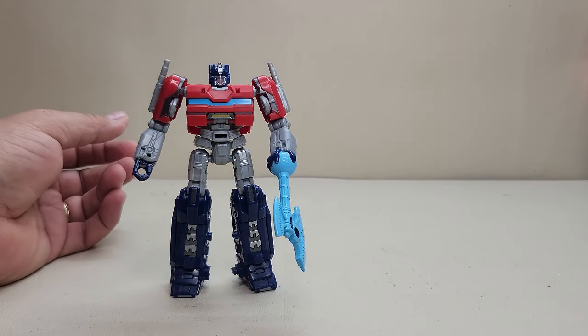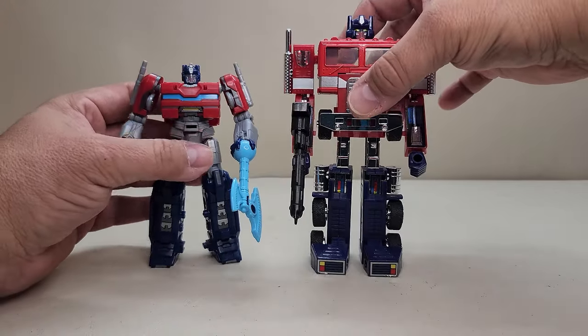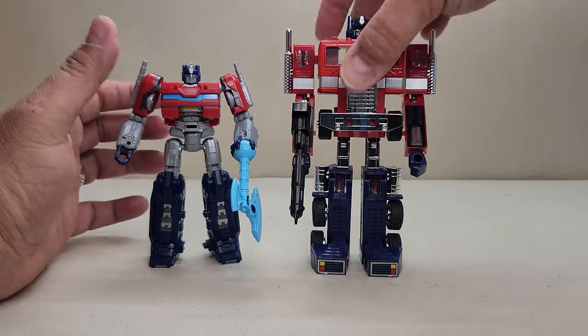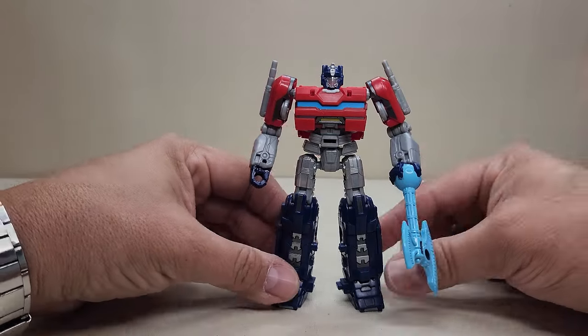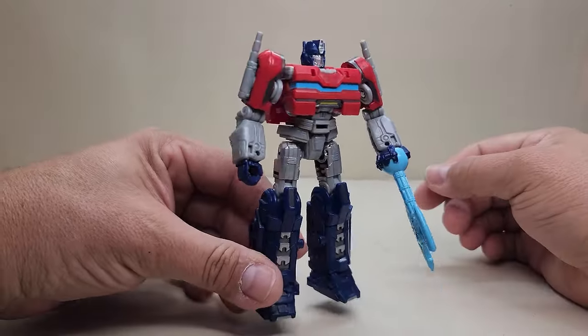Another quick comparison. Here he is with G1 Optimus Prime once again, so you can see where we've been and where we're going. So very neat to see that transition. Very cool little figure. Very pleasantly surprised. I can't wait to find the Studio Series one. I'm really looking forward to that figure. But in the meantime, this is an excellent figure.